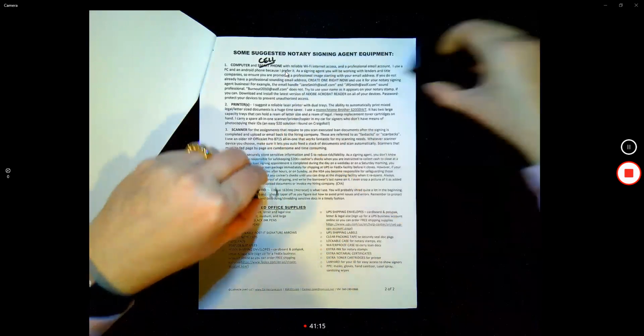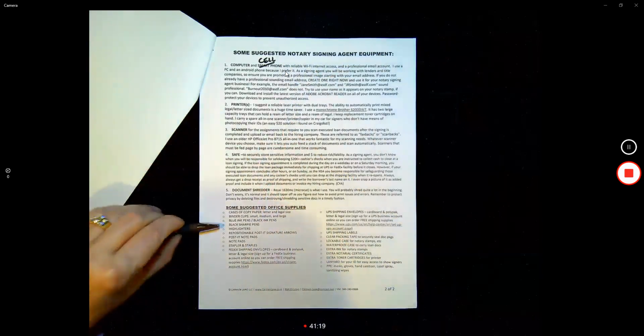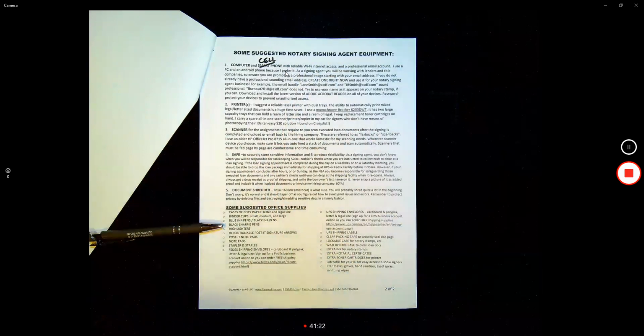All right, so now that I beat that dead horse. Ink pens. You are going to need black pens and blue pens, and you'll probably use a lot more blue pens. A lot more signings are required to be signed in blue ink compared to black ink. There are some assignments where they'll say it doesn't matter, use whatever you prefer, and in that case you use whatever you prefer. But I use a lot more blue ink pens. I actually prefer signing in blue.